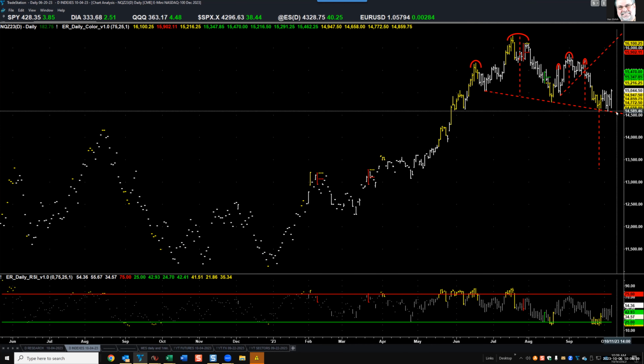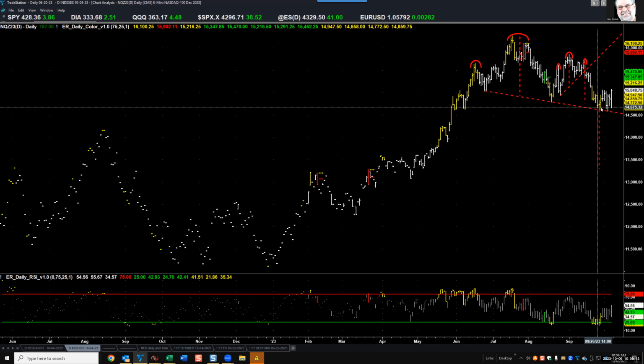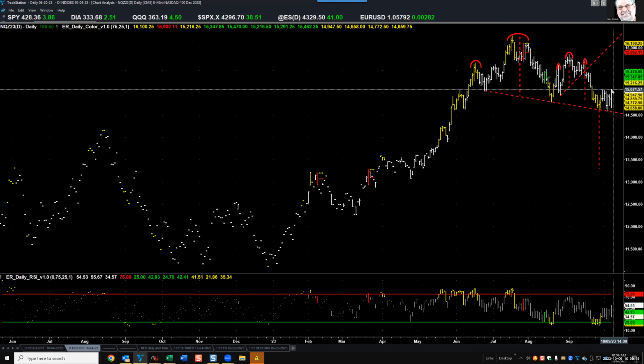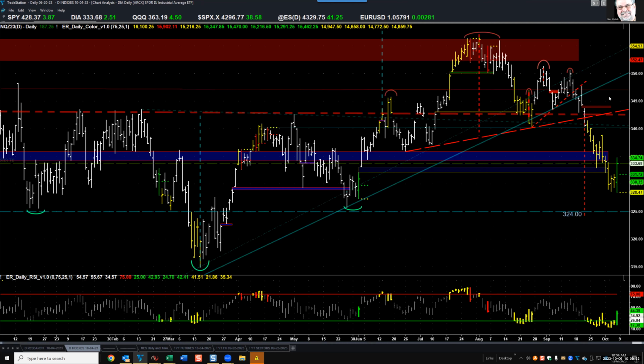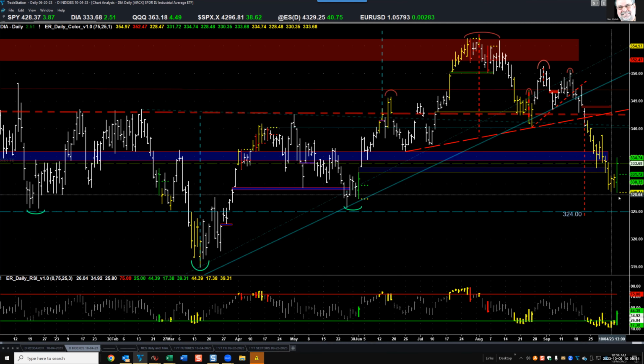Pretty close. And it could completely ruin the pattern in the next few days to maybe a week. It depends upon how much higher we go and how quickly. If we do, it could completely ruin the pattern. So next chart, DIA, bullish engulfing, very strong.